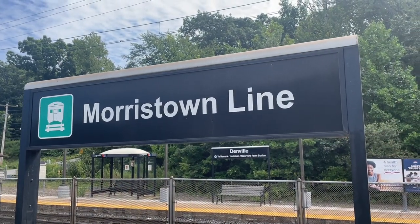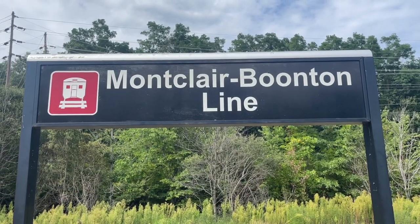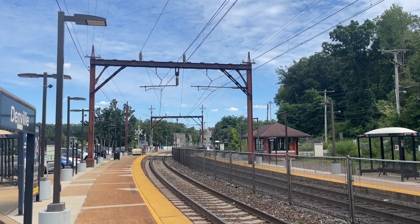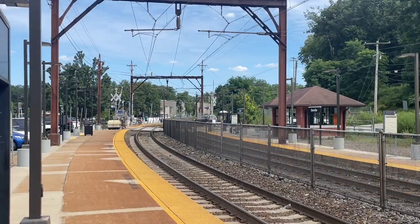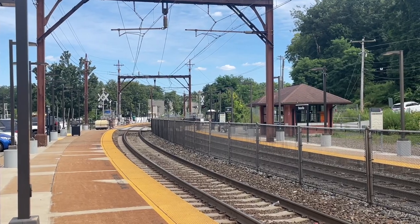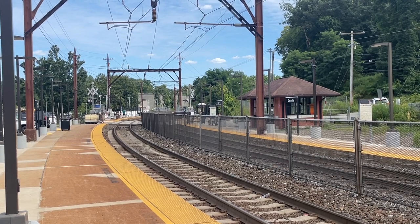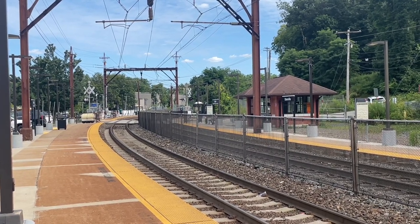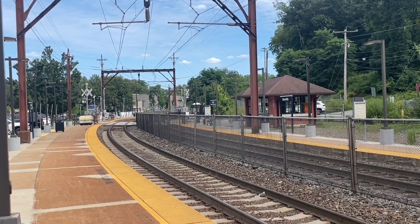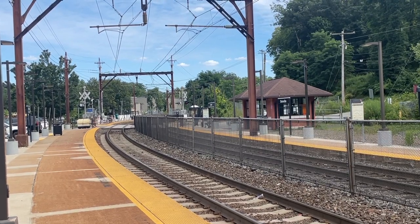And these are the players here. Former Lackawanna Railroad tracks, both of them. Approaching at 3:12 is train 6631 en route from Penn Station, New York to Dover. Very sharp curve here. The railroad crossing is Estling Road. Nice K5LA.